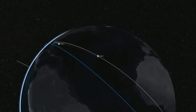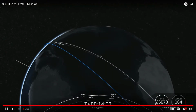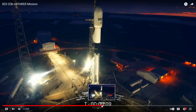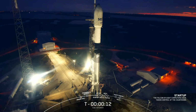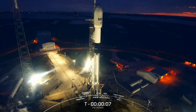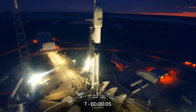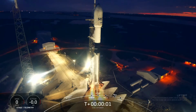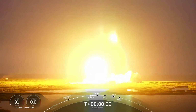You know what? Let's repeat the launch, guys. I'm going to put a replay of this beautiful launch. This is a replay, by the way. Seven, six, five, four, three, two, one. Deluge right there. That's pretty cool. And liftoff of SES mPOWER. Go Falcon 9, go SES. That was a pretty cool launch right there.